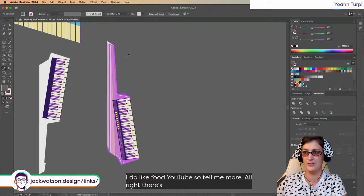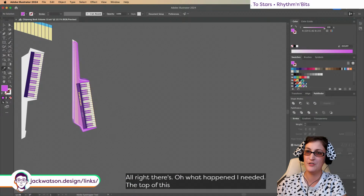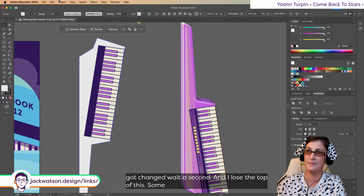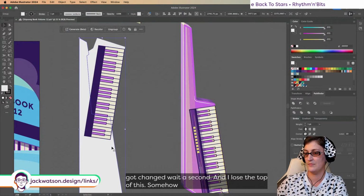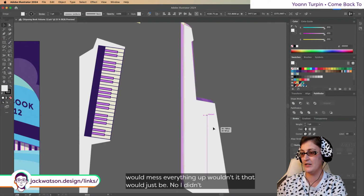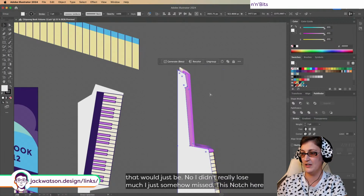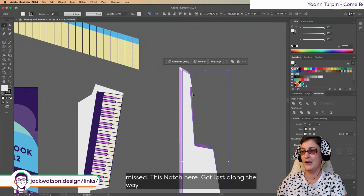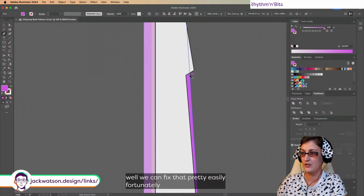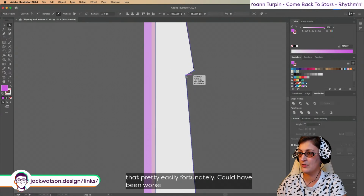Alright, there's... Oh, what happened? The top of this got changed. Wait a second. Did I lose the top of this somehow? That would mess everything up, wouldn't it? I don't know, I didn't really lose much. I just somehow missed this notch here. It got lost along the way. Oh well, we can fix that pretty easily, fortunately. Could have been worse, honestly.